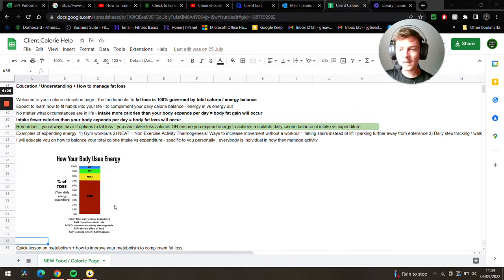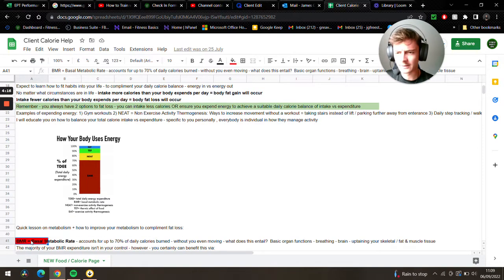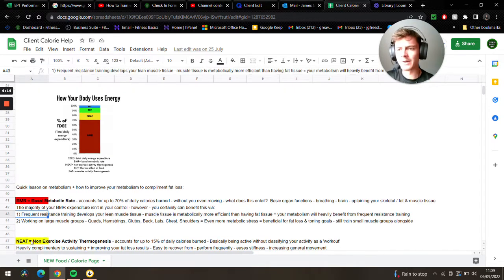Right, how your body uses energy. You've got basal metabolic rate. This takes up a lot of the graph, as we can see here. So if I just get on with this, BMR, basal metabolic rate, you can see that accounts for a good 70% of your daily calories burned.